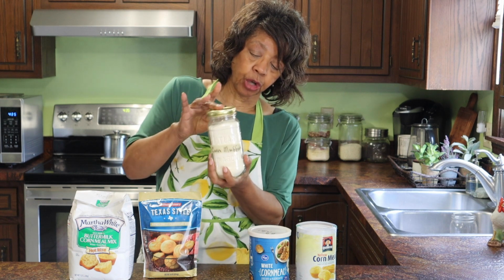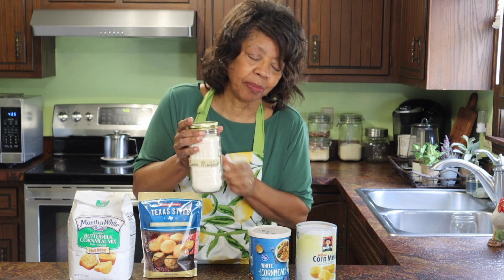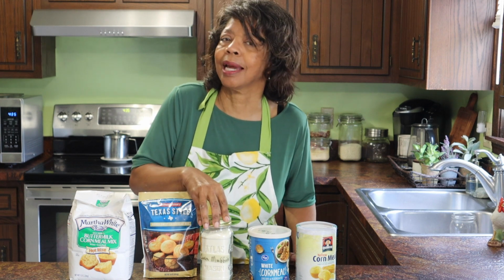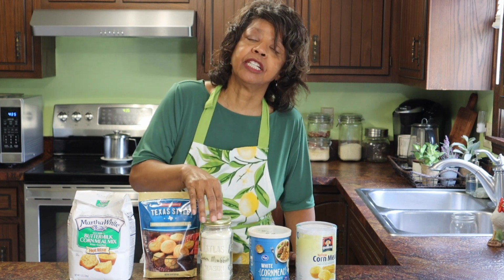And each jar will make like 2 batches. So this jar is like 2 boxes of the Jiffy cornbread muffin mix. So I was really glad to find that. Now, when I told my husband that they were mine instead of Jiffy, he said he couldn't tell the difference. Then he said, well, maybe I like these better. He was just being kind. But they really did turn out nice.